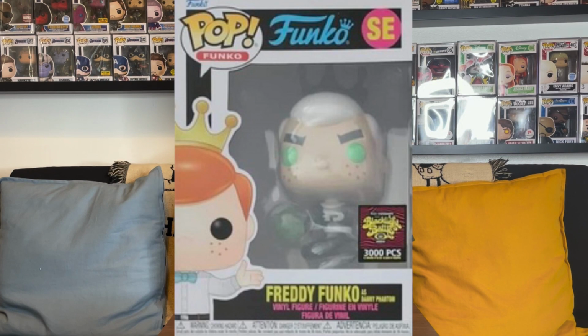But now these next few are all going to be these more super limited ones, which we actually did get one of these, and another one is definitely on my wish list that I would love to trade for or possibly pick up on a great deal. And that one that I definitely want to try to get is Freddy Funko as Danny Phantom.